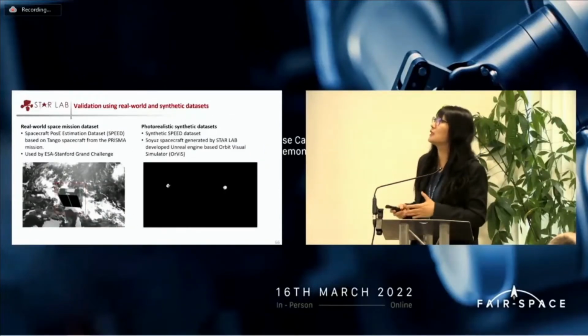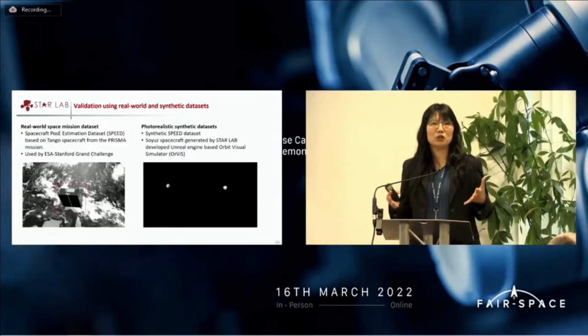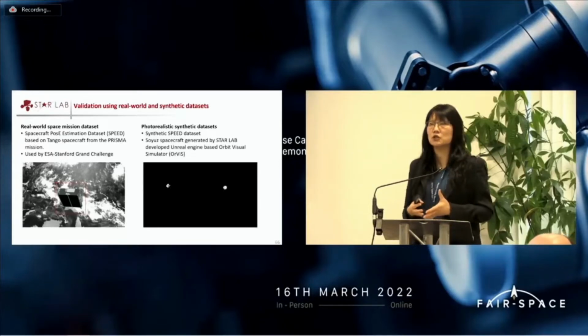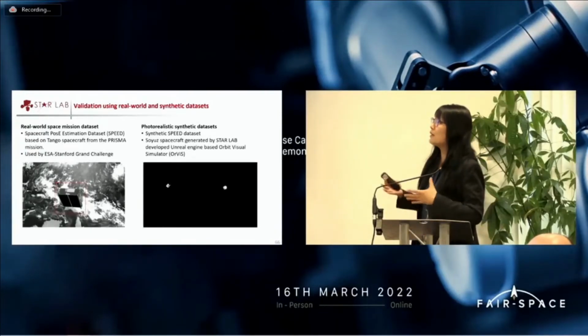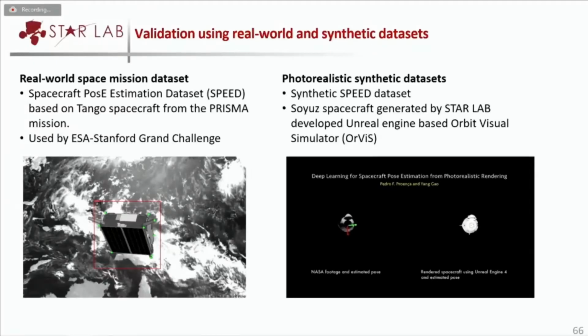And of course, validation is critical in this case. We have done validations using many possible target datasets. Some are real-world space mission datasets, for example, on the left-hand side of this slide, the SPEED dataset, which has also been used by the European Space Agency when they organized grand challenges. On the right-hand side, you have synthetic datasets, photorealistic ones. We don't undermine the importance of synthetic datasets, because they can really help us pick up things that the real-world dataset might not fully represent as a challenge.